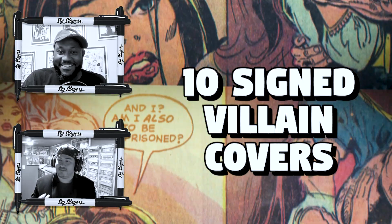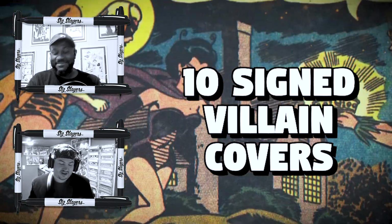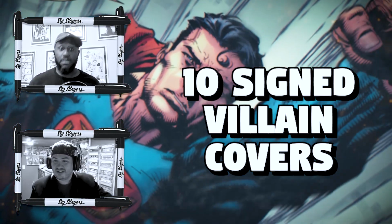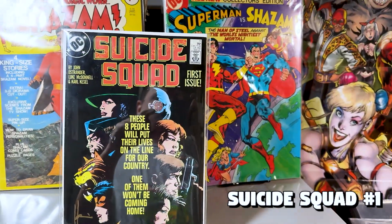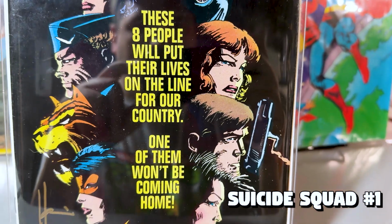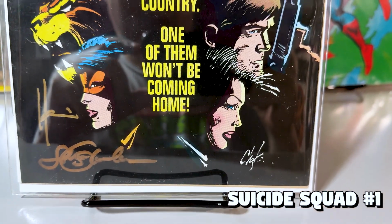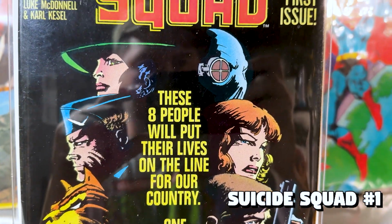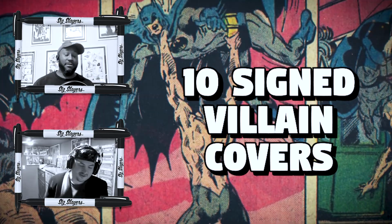One of my absolute favorite villain covers has some great signatures on it, and that one is from 1987. Suicide Squad number one. Carl, we got Howard Chaykin signature on here, and John Ostrander. So that's the first official, Carl, right? Castle. That's the first official Suicide Squad, right? First official, yep. Wow. First official.